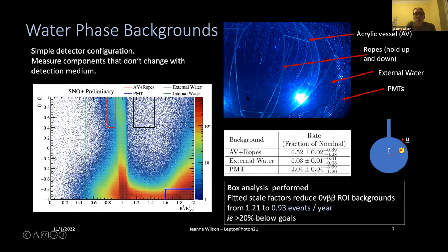These plots here just show the events observed against the position in the detector given as radius cubed, where 1 here is the acrylic vessel, so it's weighted by the acrylic radius. And U dot R is basically a measure of the direction of the event, so the dot product of the radial vector and the direction of the event. So we can identify in this phase space some boxes that are sensitive to specific signals, so the PMT backgrounds down here, the external water up here, and the acrylic vessel and ropes here, and backgrounds in the internal water on the left. And we compare these with our expectations from Monte Carlo.